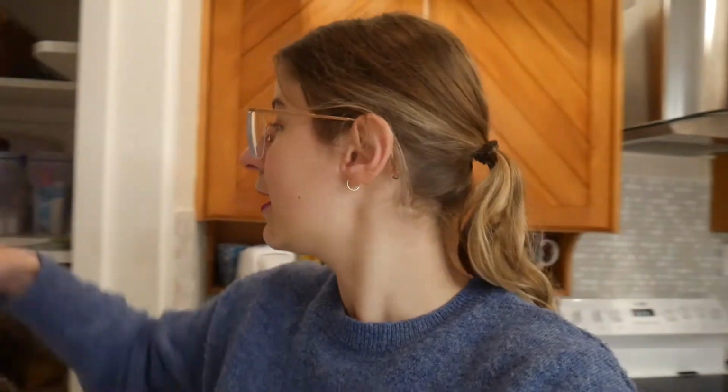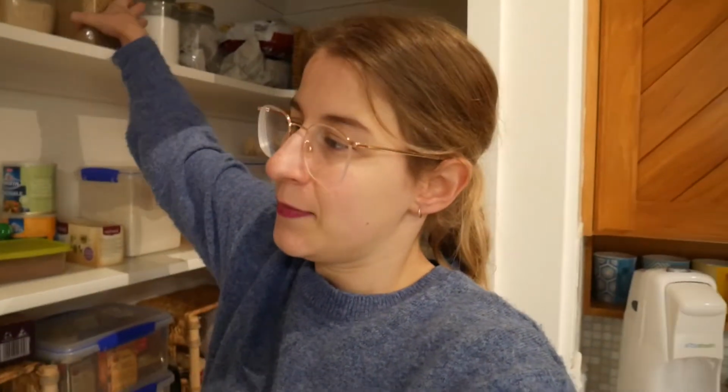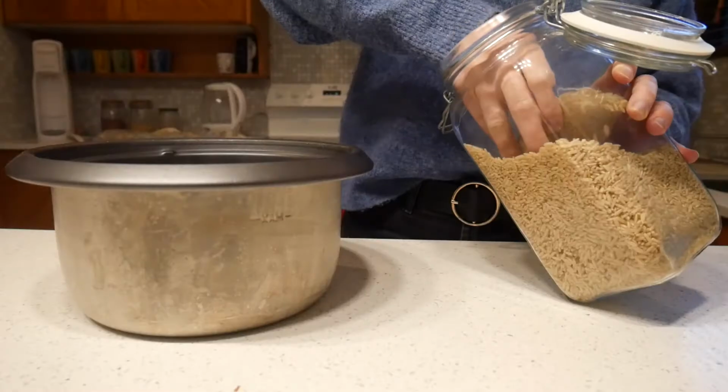All right, it is time to start dinner. So we don't have a name for the recipe we're making today. We're just kind of making it up, but we're going to have basically chili beans on brown rice with some vegetables. We've got frozen mixed veggies and beans and stuff in the freezer. So we've got 2 cans of these chili beans, but first we need to put the rice on because that'll take the longest.